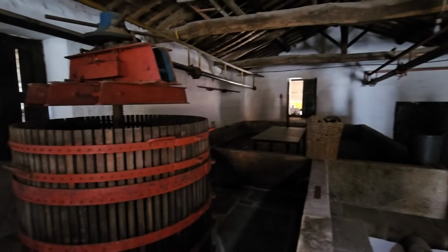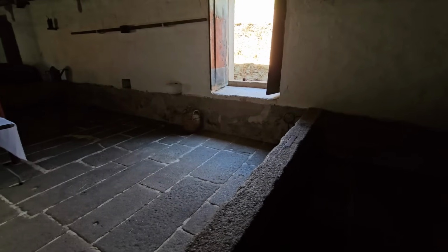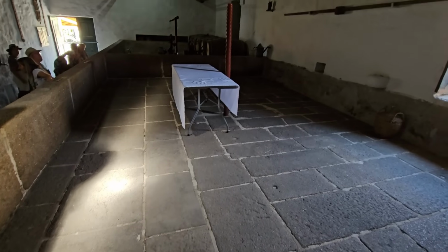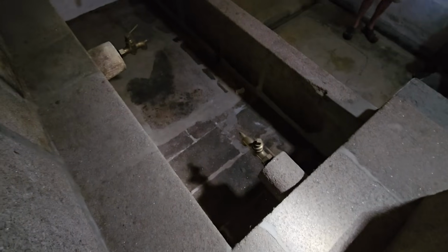She was great. In fact, one of the first places they took us to was the old winemaking area, where they actually still, under special circumstances, crush the grapes by foot. They put them in these large vat areas, and then they go up there, stomp the grapes, they drain through, and they can collect the juice.